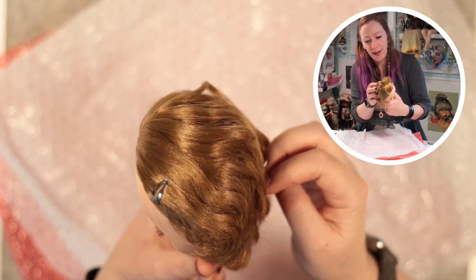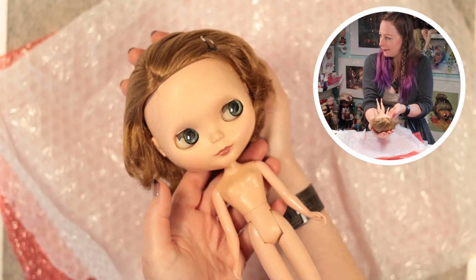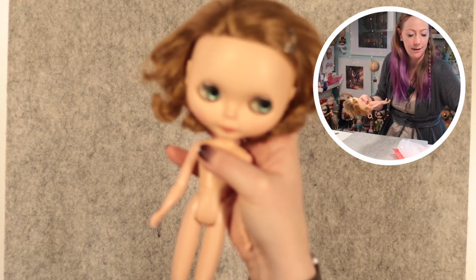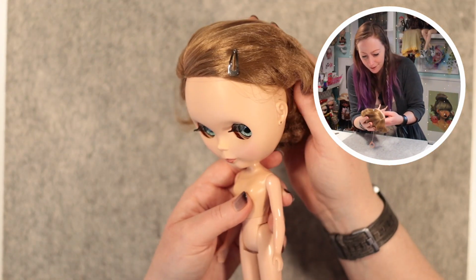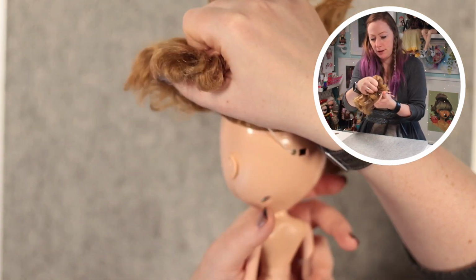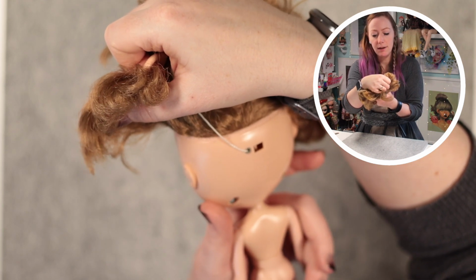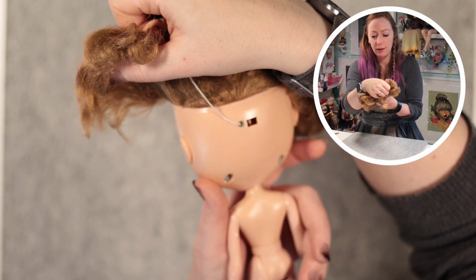She's got her original hair, nice short hair. Got a little hair clip there. Oh, very nice. Scissors. Oh, yeah. She has a lovely face. She's been matted as well. Let's have a look at the back of her. See that? Blythe TM, 2003 Hasbro, CWC, Takara, China.